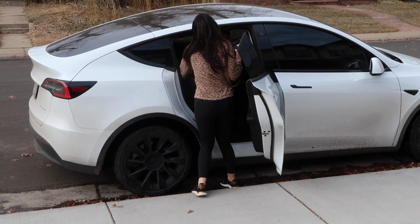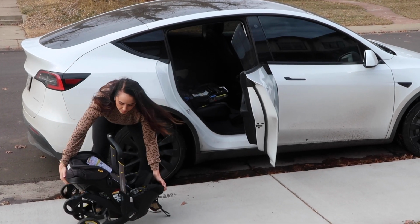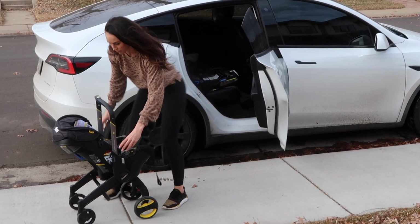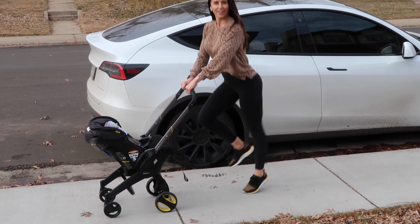Okay, last but not least, the Duna. The Duna is a game changer. I don't know how people don't have this stroller. It's the best. We put it on our registry and we got it from our registry. Highly recommend it. So it is a car seat that also turns into a stroller. You can take it out of your car, unlatch it, and legs pop out and then it turns into a stroller. It doesn't have any of the bells and whistles, like you don't have compartments to store stuff.